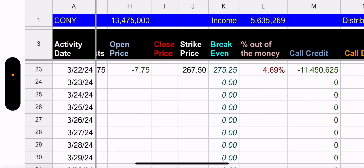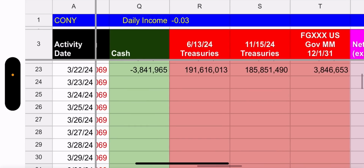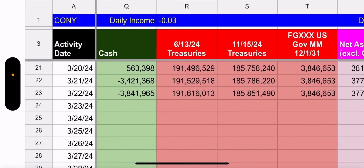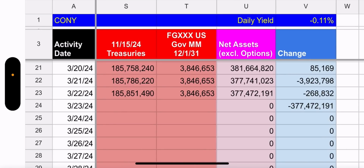But maybe the crypto bull run is taking a break. I mean, I thought there was a bad move last week, and they got it right. So we'll see. Cash and treasuries. Cash is still negative, man. Fix this. Fix it. But anyway, overall, cash and treasuries went down 268,000.